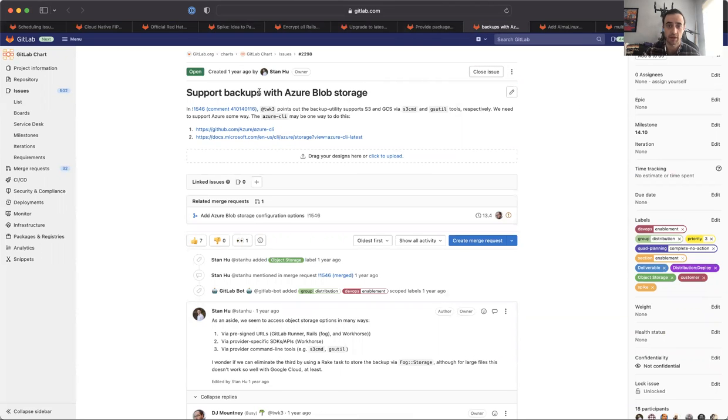Next up is supporting backups with Azure Blob storage. So we have customers who are interested in actually using Azure Blob storage as their backend, and so we want to provide a solution for that.